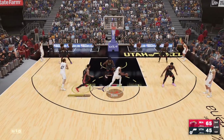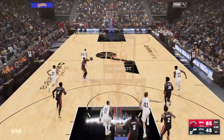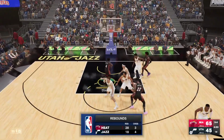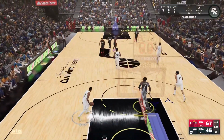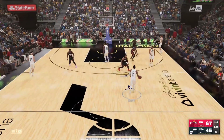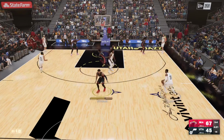Olynyk sets a screen for Dunn. 4 on the clock. And it's Miami with the rebound. Harrell's got 4 rebounds now tonight. And they've got a big lead, not just on the scoreboard, but really in the rebounding numbers as well. Good, smart, patient play by Jimmy Butler that time. You leave someone that wide open, and he's going to find them. Out left to the wing.